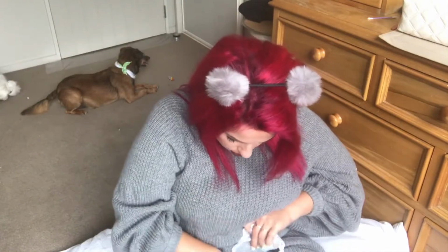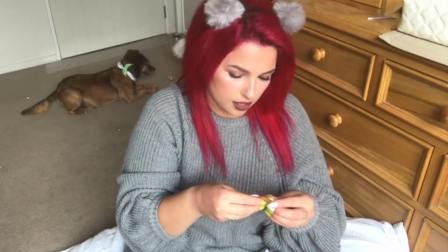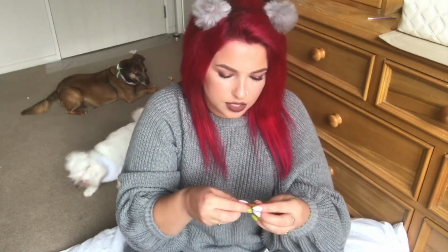This is so nice. Oh, here's one of the loons. Is this the loon? Here we go. So you guys can see. And I'm so eating this now. Let's see what the chocolate coins taste like.